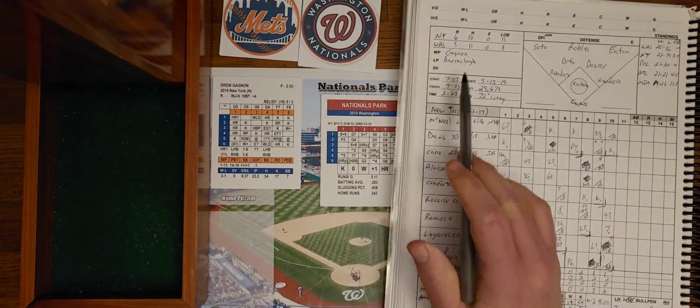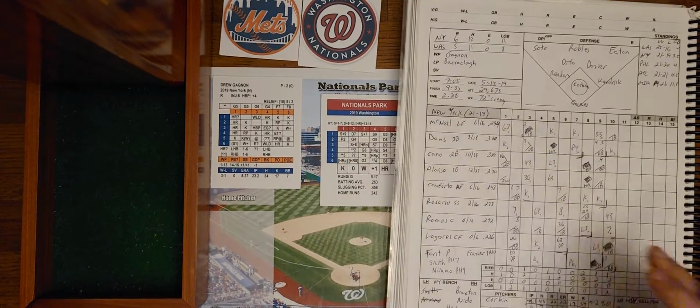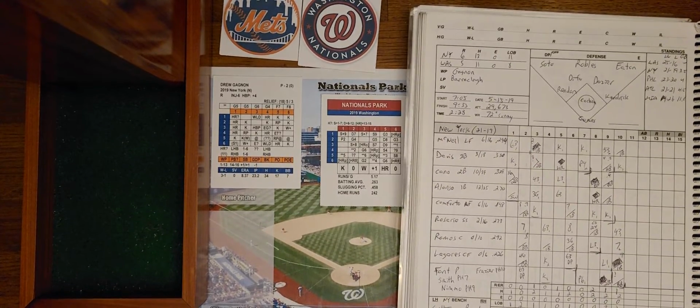But final score from here in 10 innings, the Mets win it 6-5. 6 runs, 13 hits, no errors, 11 left for the Mets. 5 runs, 11 hits, no errors, 8 left for the Nationals. Gagnon, the winner. Barraclaw, the loser. Conforto, the defensive hero, with 2 stellar defensive plays, the last of which was throwing out Max Scherzer going from first to third on a single to right field to end the ball game.